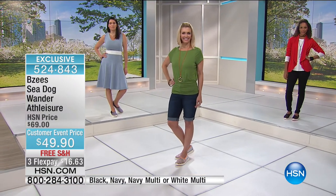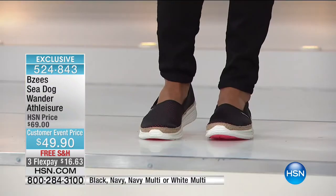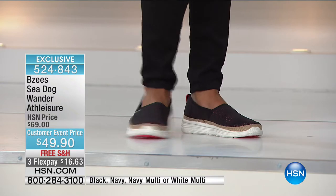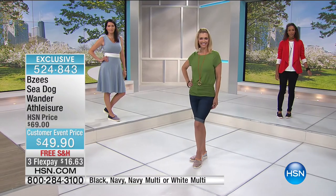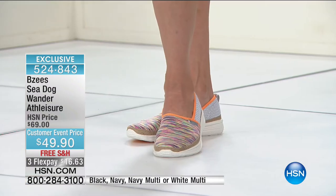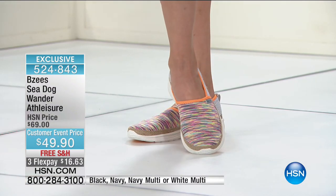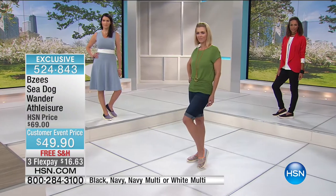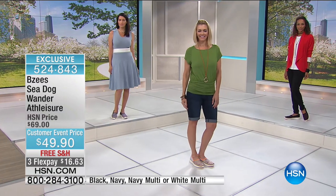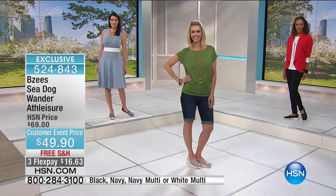I love seeing them on the models because yes, this is something you can wear with your swimsuit on, but it's an everyday style. You don't have to wait for that. You can wear it with a maxi dress, with a skirt, a fun, beautiful dress. Even the black one that we've got on the model, she's got the black jeans on still, and it looks like an everyday shoe. You wouldn't even know that she could go straight into the water.